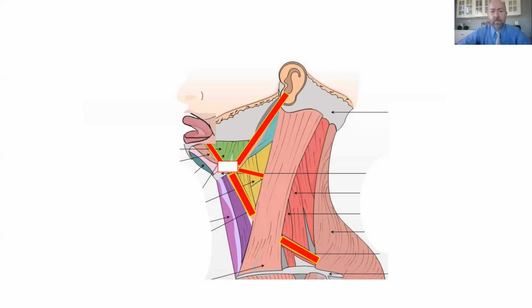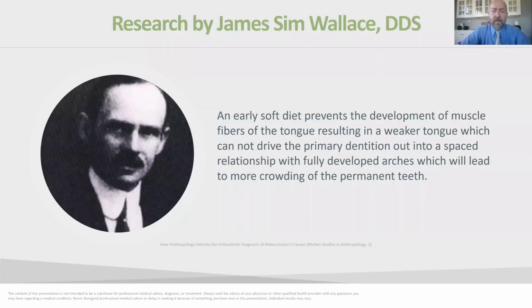We couple this with what we know about the muscle of the tongue itself. For example, this is Dr. James Sim Wallace, known widely as the father of preventive dentistry. And Dr. Wallace found that an early soft diet prevents development of muscle fibers in the tongue, resulting in a weaker tongue that cannot drive primary arch formation or the primary dentition out into spaced relationships, so it doesn't get as big as it needs to be to get fully developed dental arches. So if we couple the weak tongue with the restricted movements of ankyloglossia, we can have several dysfunctions that are happening at once.